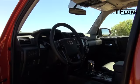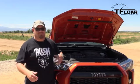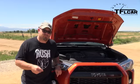Now you got to remember, with all the TRD vehicles we're currently playing with, they're all pre-production, so there are a couple things here and there that we're not able to quote, including price and some other things. But at least we're going to have a chance to take this bad boy on the streets and see how quickly it'll move.